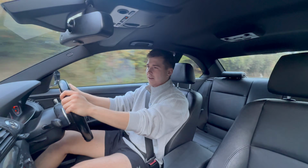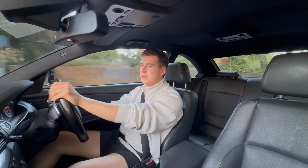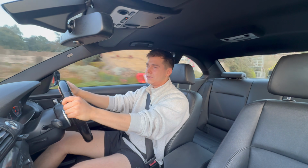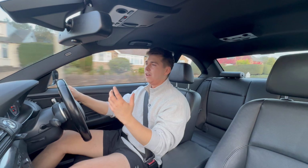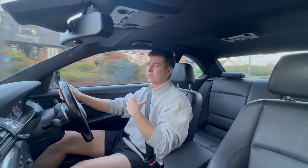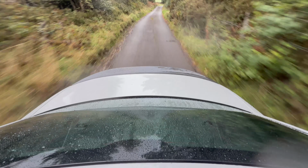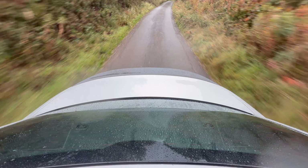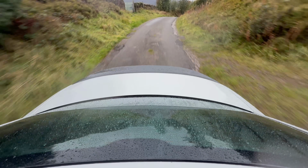What's the fifth thing? Now for me, number 5 has got to be the price. This thing cost me just under £7,000. Granted, it's done 120,000 miles, but I honestly cannot think, and I have not found, a better overall package that ticks all these boxes that I personally wanted, that also gets such a high spec for such a low totem pole car for under £7,000. I honestly can't find anything that even comes close to this package for similar money.